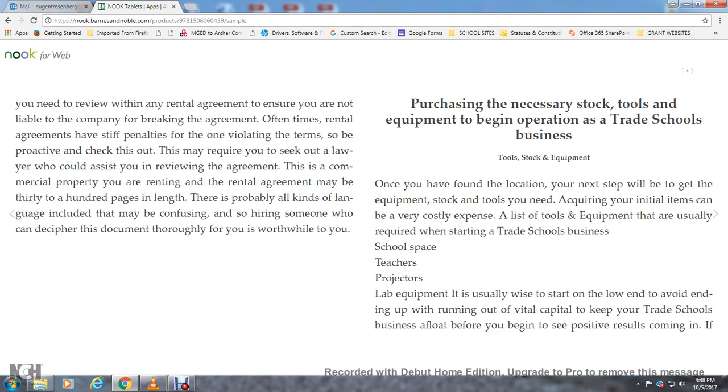Purchasing a necessary stock of tools and equipment is the next step in beginning the operation of the trade school business. Once you've found the location, the next step will be to get the equipment and stock of the tools you need. Acquiring the initial items can be very costly. Here is a list of tools and equipment that are usually required when starting a trade school business: school space, teachers, projectors, lab equipment.